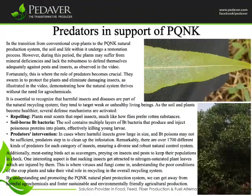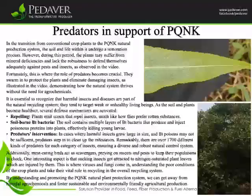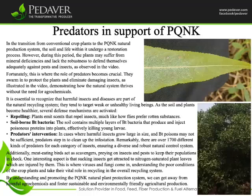Fortunately, this is where the role of predators becomes crucial. They swarm in to protect the plants and eliminate damaging insects, as illustrated in the video, demonstrating how the natural system thrives without the need for agrochemicals.